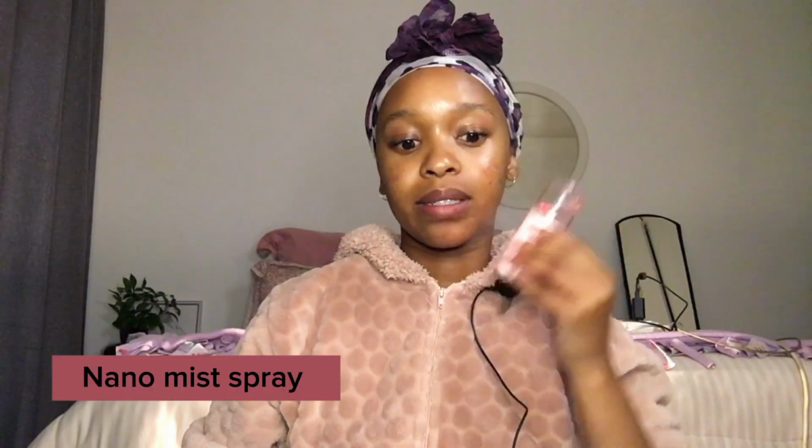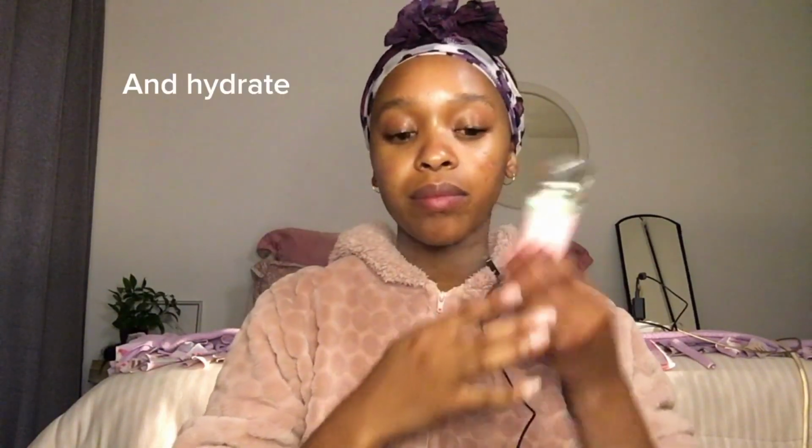Okay, first order of business, skin prep. Y'all, skin prep, don't ever miss this step, ever. If you want a flawless beat, don't skip it. I got this face mist from Take A Lot. This is just to soothe my skin. I usually use it here as well as where I need more hydration, like this part of my face, because I started using this new moisturizer with salicylic acid and it's kind of drying, especially on my forehead.